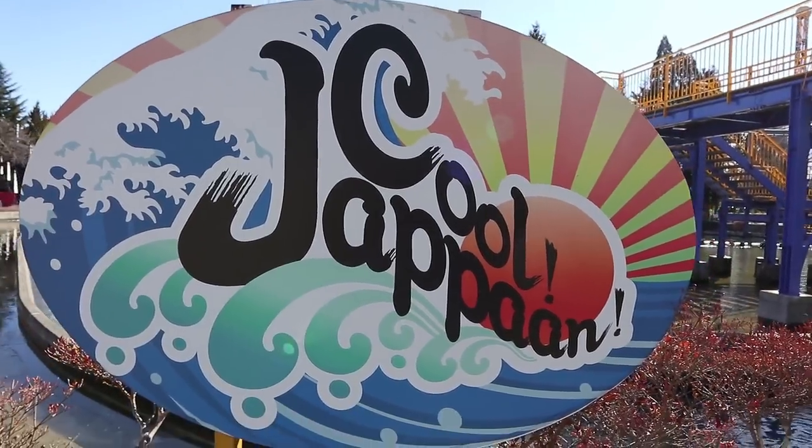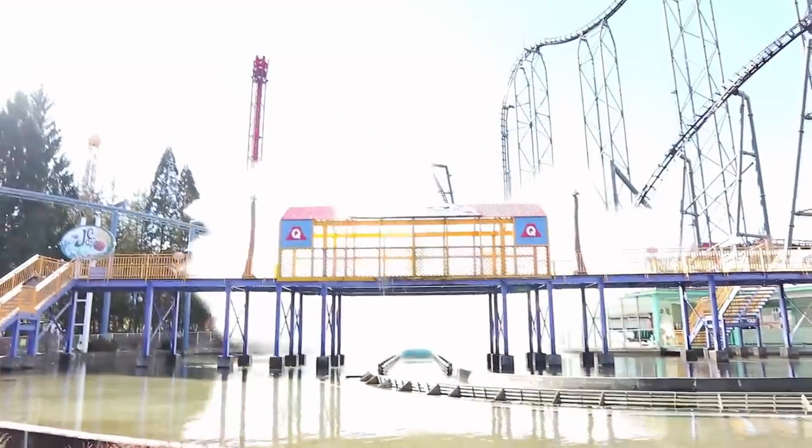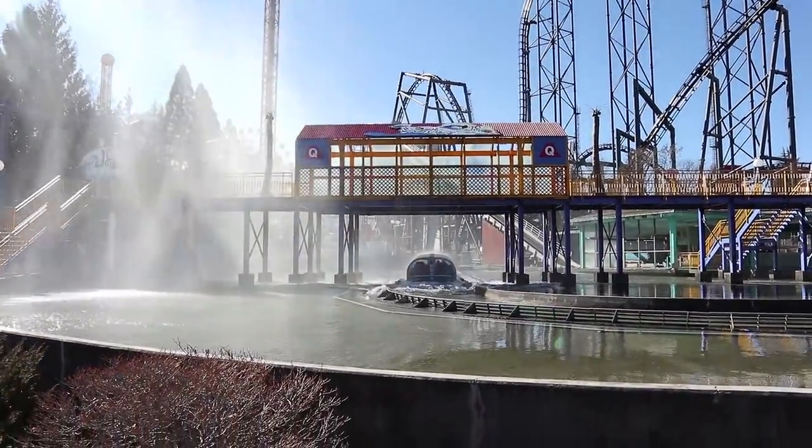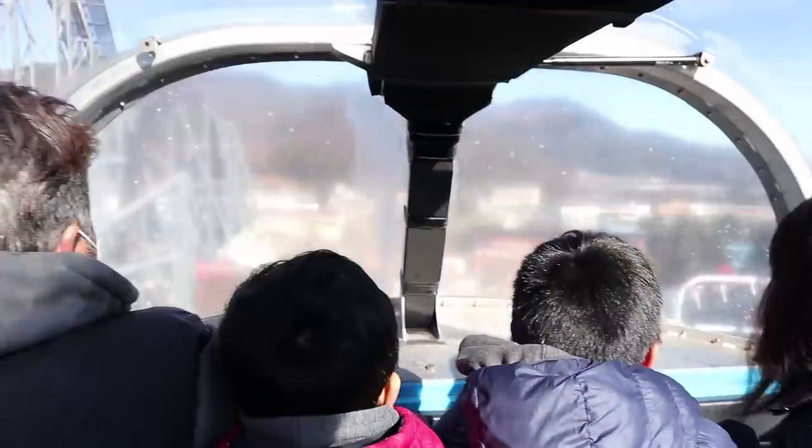So this ride right here behind me is called Cool Japan. And it's interesting because it used to be called Tsunami. But because of the tsunami that happened in Japan in 2011, they changed the name. Did you get that? Did we time that just perfect? Or what? Wow.